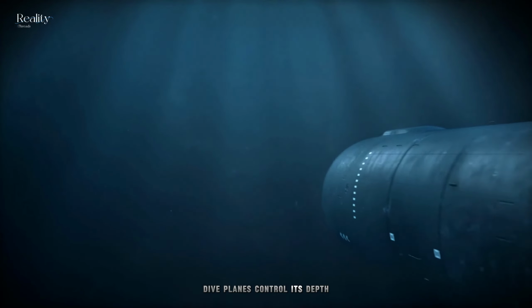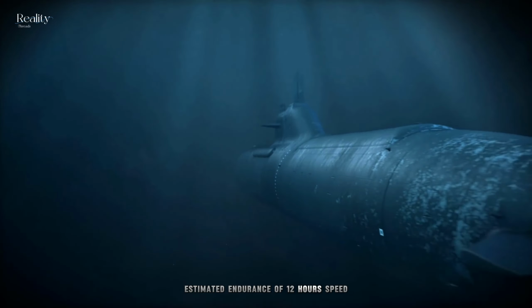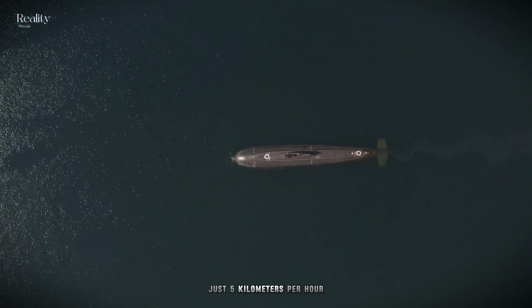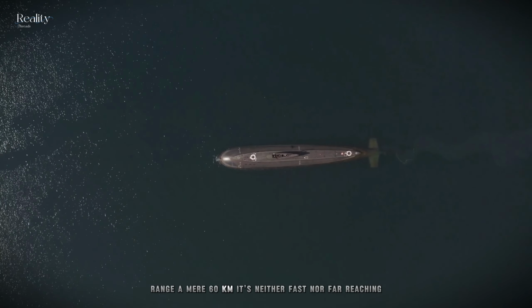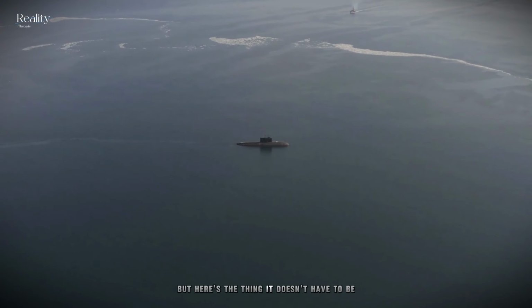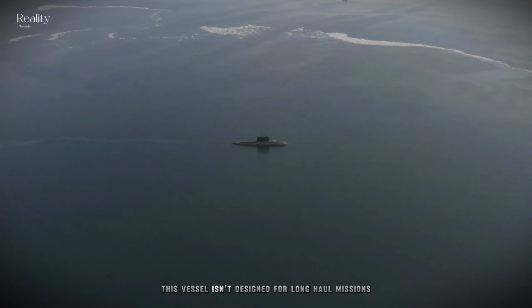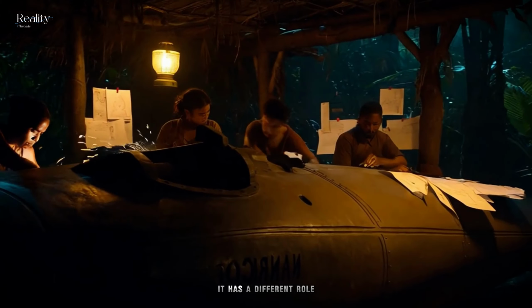Dive planes control its depth, while its batteries give it an estimated endurance of 12 hours. Speed? Just 5 kilometers per hour. Range? A mere 60 kilometers. It's neither fast nor far-reaching. But here's the thing. It doesn't have to be. This vessel isn't designed for long-haul missions. It doesn't need to cross oceans. It has a different role.